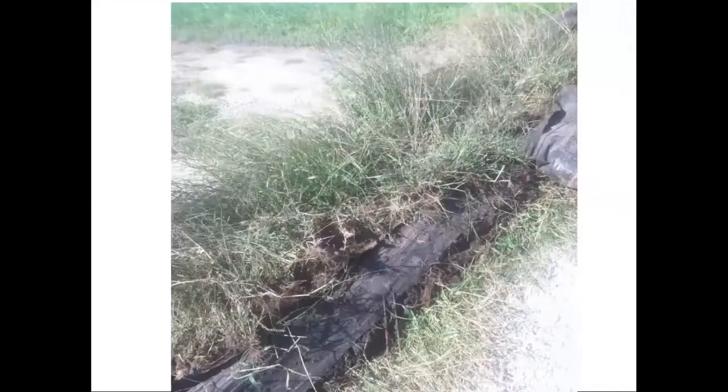Another issue I found with the landscape fabric was if you left it in place long enough, you would have soil start to pile on top of it, and you just have weeds grow right on top of that. So this is crabgrass that's completely growing on top of the landscape fabric. And so I've ripped out all of that edge landscape fabric that I was using to try to control weeds from encroaching into my vegetable plots.